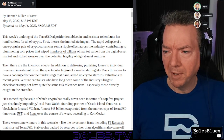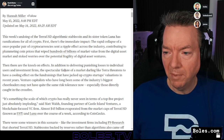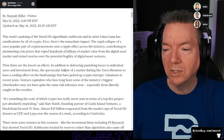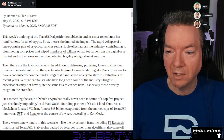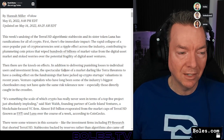First, there's the immediate impact. The rapid collapse of a once popular pair of cryptocurrencies sent a ripple effect across the industry, contributing to plummeting coin prices that wiped hundreds of billions of dollars of market value from the digital asset market and stoked worries over the potential fragility of digital asset ventures.